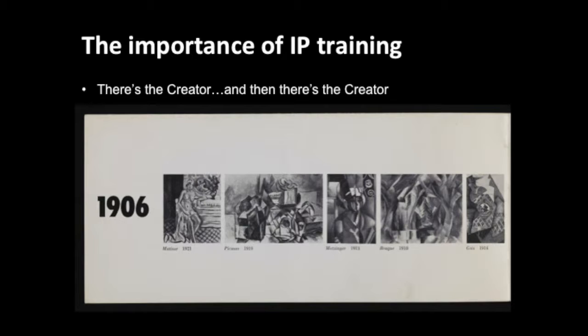Now, the Sydney Janis Gallery may have indeed created this flyer, but as you can quite clearly see, that is not the only copyright holder that is at play here. You have Matisse, you have Picasso, you have Metzinger, Braque, Gris, he's copyright expired, but these are DACS artists, right? And they're very much in copyright.